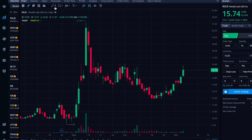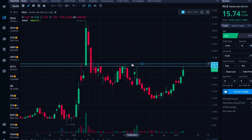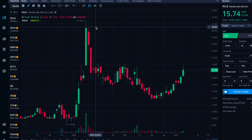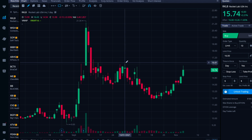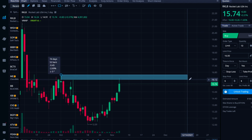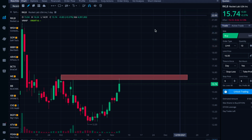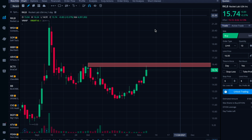And then another thing that I'd be looking at here is clearly this most critical area, which is right about where it is at the moment. There's this little band here. I could also make this a box or rectangle, which would probably look a little bit better, to be honest. So let's pop it in like so, and we'll extend it into the future so it'll be there when we need it. And this is the area that I'd be watching very closely to see what it does. Can it work itself through this area?